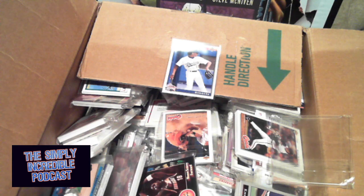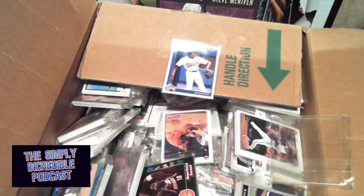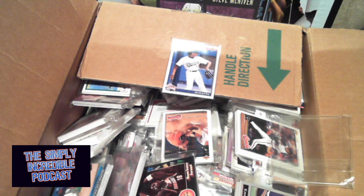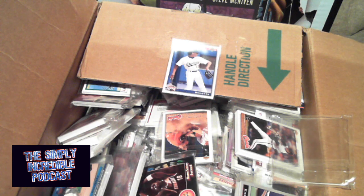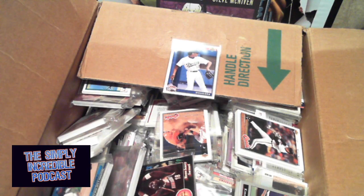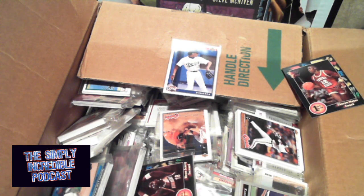Oh, my goodness. These are terrible. Not only is there really nothing good in it, they all stick together. Yep, nothing good in that one. No, that's when he played. I was looking at that Scottie Pippen. That's when he played for the Bulls. That was not a draft pick card. Yeah, I will stop looking at those because there's nothing in those that's any good. We're definitely going to pass on those.